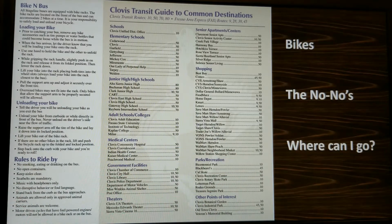Next, you're going to see those no-nos, the rules to ride by, those things that are not allowed aboard the bus. You're also going to notice transit guide to common destination. It's those common destinations our passengers normally travel to. It's going to give you that route that would get you to the closest proximity to the destination that you're looking for. So if you find that location, look at that little number off to your right, and it will give you that route number that would get you to that closest location.